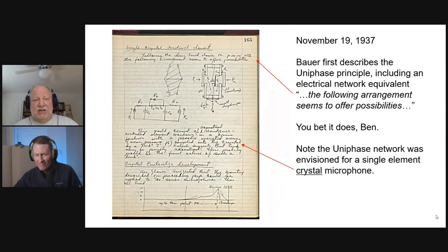When I got to this page, and by the way, of course, I looked at all the pages in the notebook, this stopped me cold because I recognized this diagram right here. This is the electrical equivalent of the acoustical network inside the uniphase. And it just stopped me cold when I got to this page. I got goosebumps. And he describes this. He says, the following arrangement seems to offer possibilities. Yes, it does. It changed the entire microphone world forever.